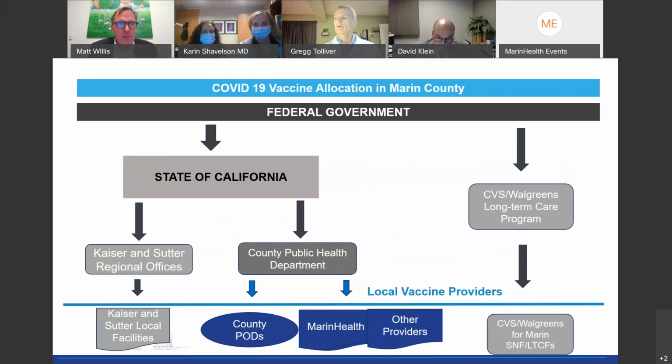This is just to try and clarify the way that the vaccine actually ends up in Marin County. Importantly, every single dose starts at the federal government. There is no way for any of us to procure doses directly. We cannot purchase doses. The hospitals can't get doses. Marin County Public Health Department cannot directly access doses. Everything flows from the federal government to the state, and then what we receive comes from the state.